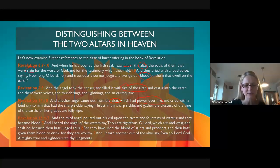And then finally, in Revelation 16: "The third angel poured out his vial upon the rivers and fountains of waters." Now, this is bad news. This is when the wrath of God is being poured out at the very end of the tribulation. "And they became blood. And I heard the angel of the waters say, 'Thou art righteous, O Lord.'" And look at this, we have an angel in charge of the waters, right? "Which art and was and shalt be, because thou hast judged thus. For they have shed the blood of saints." Remember the martyrs of the fifth seal under the altar were crying out, "How long until you avenge our blood?"